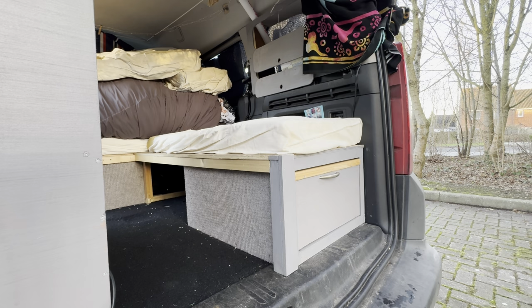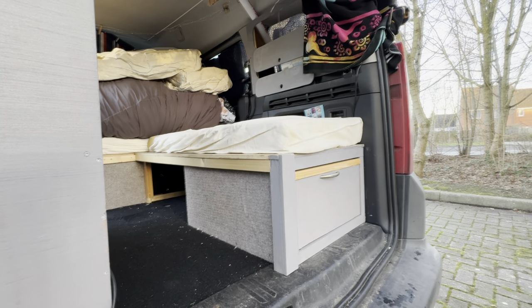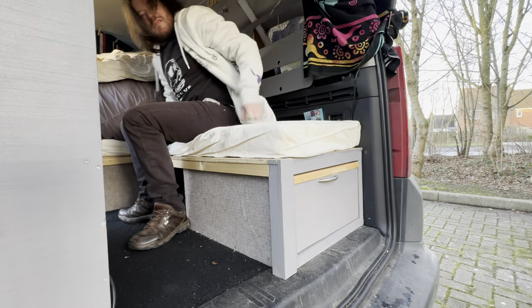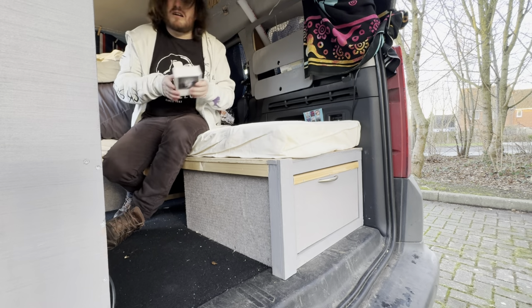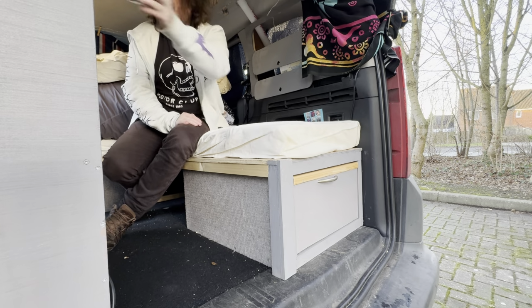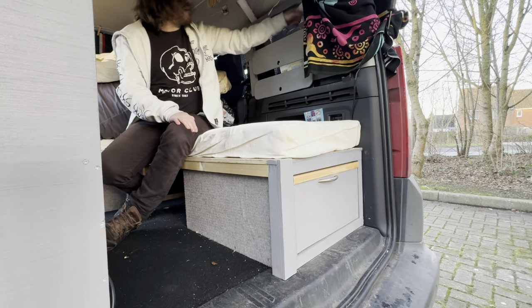Oh, this is going well, isn't it? Let's get back to sorting out those cupboards, shall we? Right, what else we got up here? A little box for my shaver. That can probably go in the bin. And there's my little shaver. Just showing you that. Right, what else we got up here?